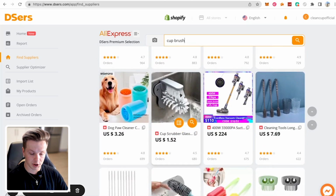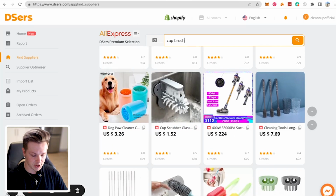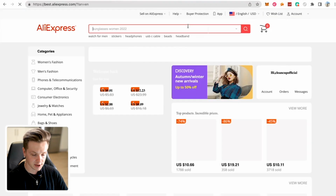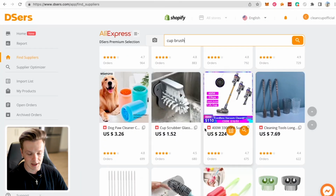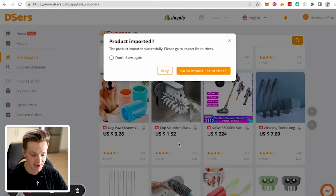So another thing I wanna show you real quick though, before I import this one, is if you guys can't find your product right on this screen, you guys just simply pull up AliExpress right here. And if you wanna search on AliExpress, you could do the same thing and actually import any product from this website to your store through DSers. But essentially, I found it already right here. So all I'm gonna do next is go ahead and click add to import list. As you can see, I'm getting this product for $1.52, which is crazy.